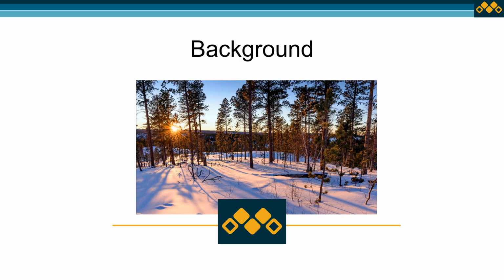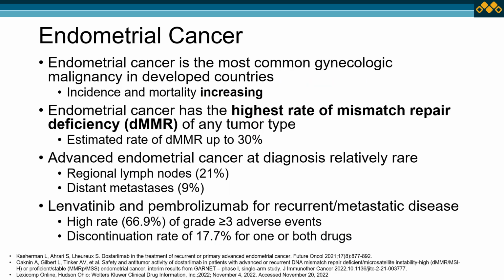Moving on to some of the background, I wanted to talk a little more about endometrial cancer in general, since this was the initial approval for Dostarlimab. Endometrial cancer is the most common gynecologic malignancy in developed countries, and fortunately the majority of cases are caught early, where we have a curative intent for treatment. However, there has been increasing incidence as well as mortality rate with endometrial cancer.